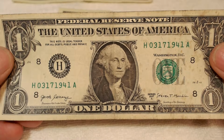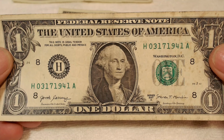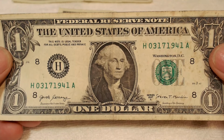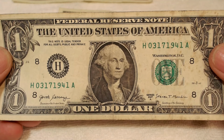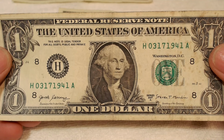Here we have an older birthday note, and it's also a notable date note, March 17th, 1941. This is the date when the National Gallery of Art opened up in Washington, D.C. A couple of events also happened during World War II on this date. It's not in the best condition, so I'd value this note at around $10 on eBay or $9 in profit.